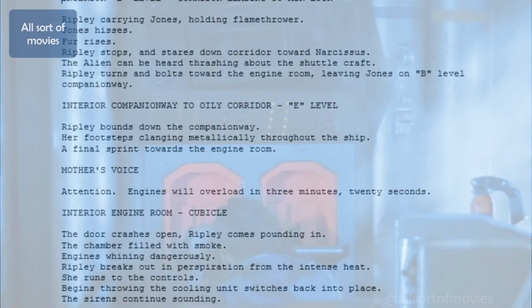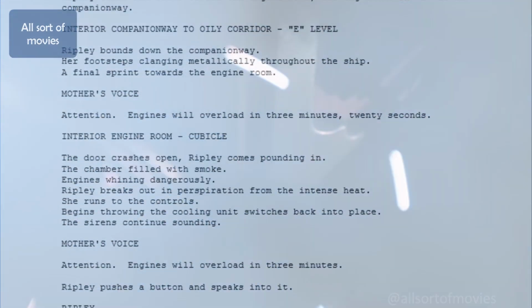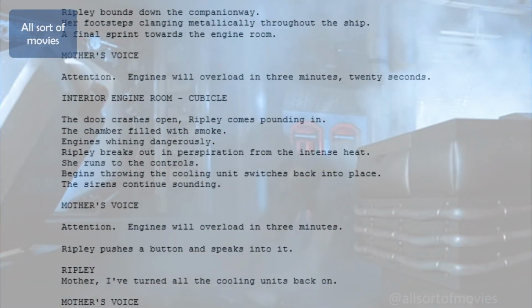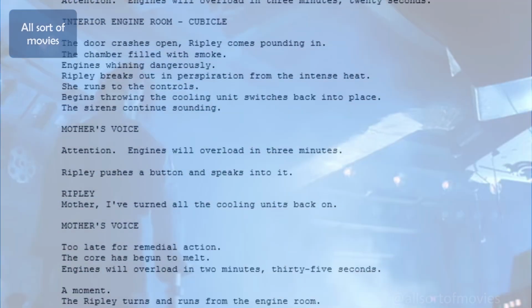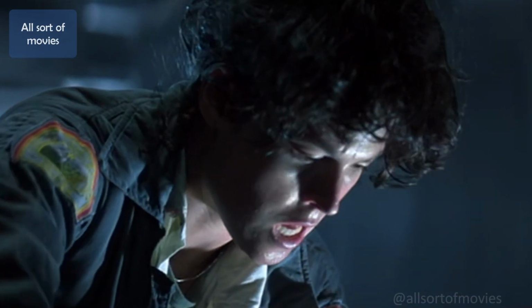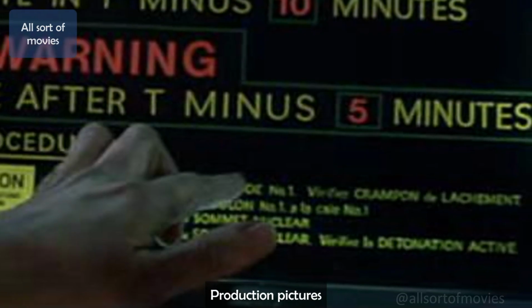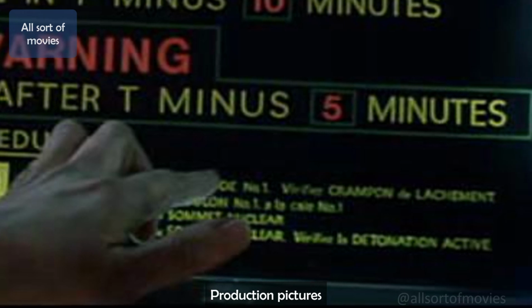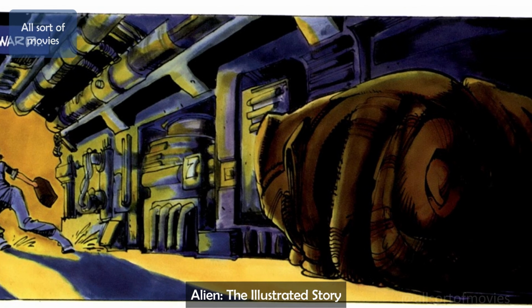In the final screenplay, Ripley returns to the engineering room and tries to start the cooling system to cool the engine, but it's too late. Otherwise, the scene is similar to the movie. A funny detail in the movie is that when Ripley is about to cancel the self-destruction, she reads the instructions in French.